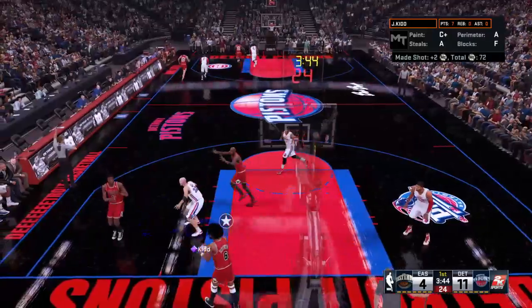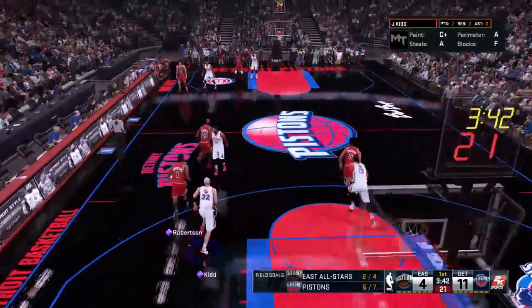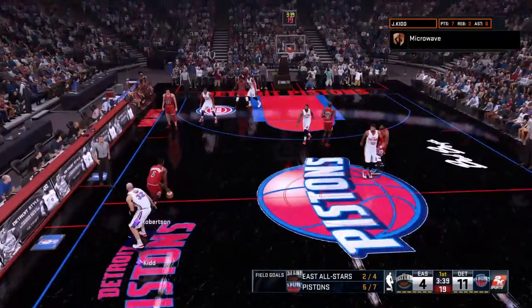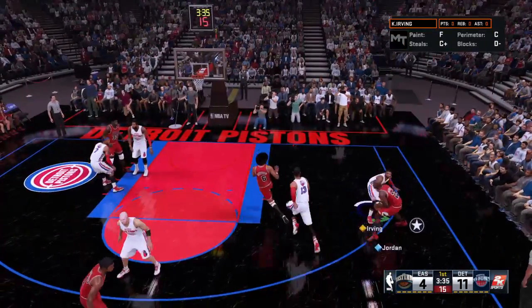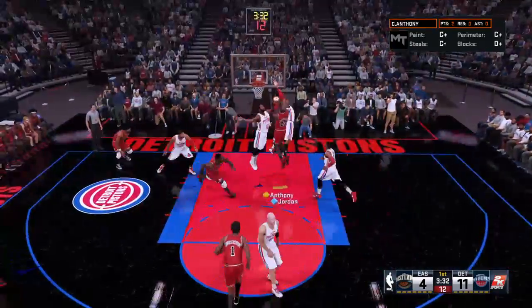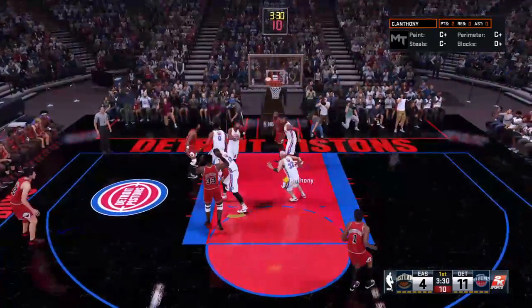And guys, let's get your take on the hustle stats for Detroit. They've come out in attack mode on the defensive end. They've applied pressure and forcing turnovers. They also came out of the locker room with their running shoes on. I mean, their transition game has been full throttle. But they recover it.